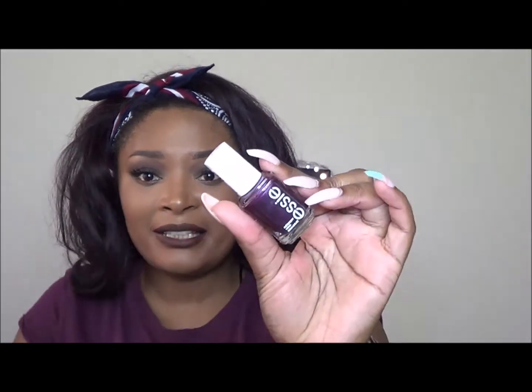Next, I'm going to move on to nail polish. As you guys know, I always have my nails on and I love nail polishes. I have a nail polish collection. So I decided to show you some great nail polishes that I like to wear in the fall time, and I usually only wear in the fall time. So the first one is by Essie, and it is Damsel in a Dress.